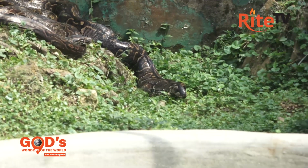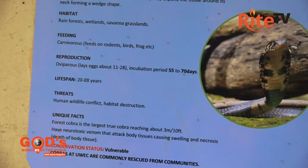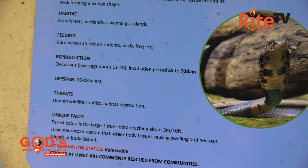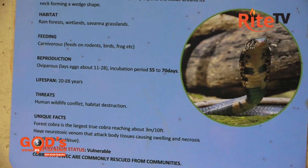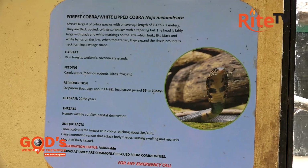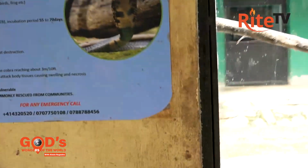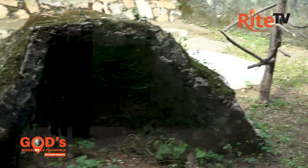And then here we have the forest cobra. I don't know where it is. Yes, it's there. Very dangerous. You've seen it? Very, very dangerous. Forest cobra. It's there in the species. Then here we have, I think, the salambo. So they feed every week? One week, two weeks, yeah.